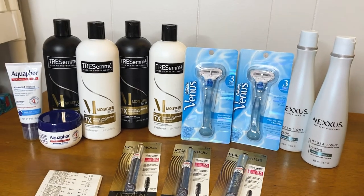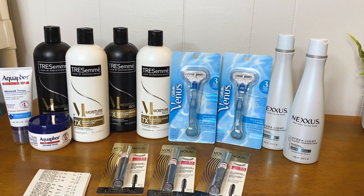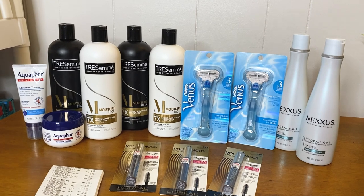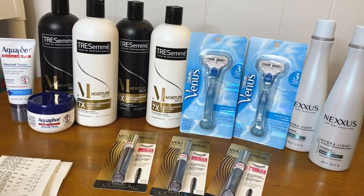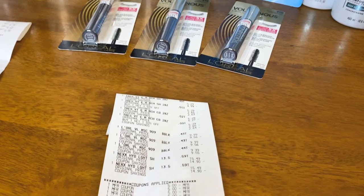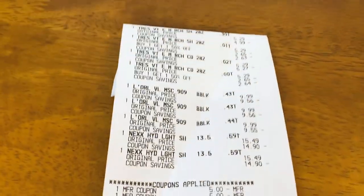Okay, so I did two different transactions just because my subtotal for everything was going to be a little bit high. I think it was going to be like over $50, and I didn't quite have enough extra bucks to cover all of that, so I split it up so that I could roll a $10 extra buck from the first transaction into the second one. So in the first transaction, I did the Tresemme shampoo, the L'Oreal mascaras, and the Nexxus. So everything rang up like it should have.